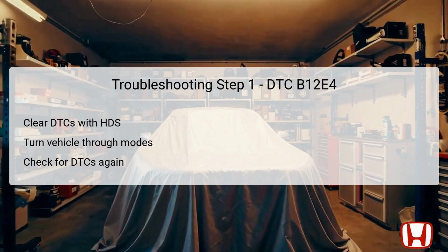The first step in troubleshooting DTC B12E4 involves clearing the diagnostic trouble codes, DTCs, using the Honda Diagnostic System, HDS. This needs to be done because it resets the system and helps determine if the issue is persistent or intermittent. After clearing the codes, the vehicle should be cycled through the off, lock, accessory, on, and off, lock modes a total of 10 times. This cycling can help gauge the condition of the electric steering lock during different operational states.